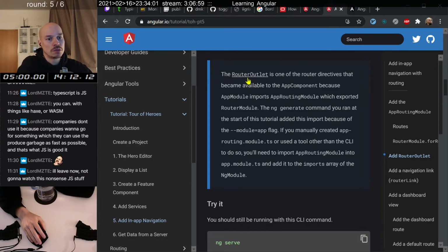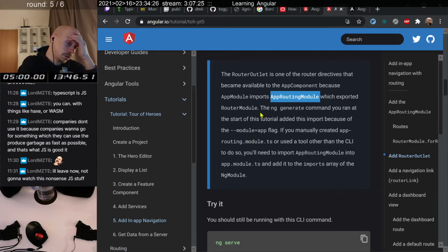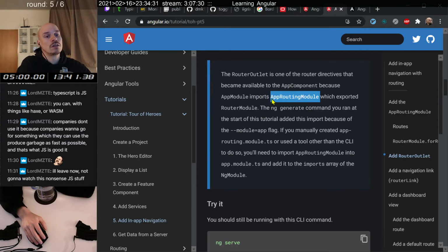The router outlet is one of the router directives. Okay, that became available to the app component because app module imports app routing module, which exported the router module. Okay. So we did import it in the app module and this guy exports the router module. Okay.